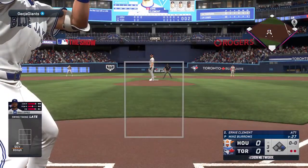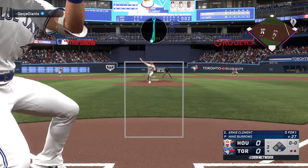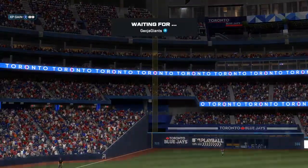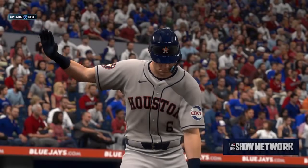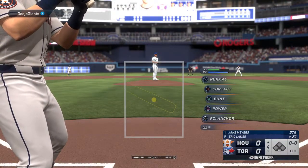So up next for Toronto, Ernie Clement. He's 0 for 1. Brings it in for the third out. Start of the fourth. Here's the Astros leadoff man, Jake Myers.